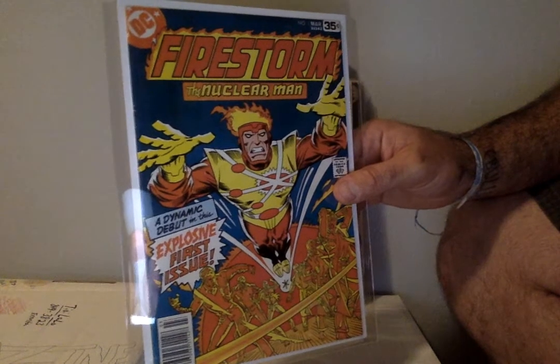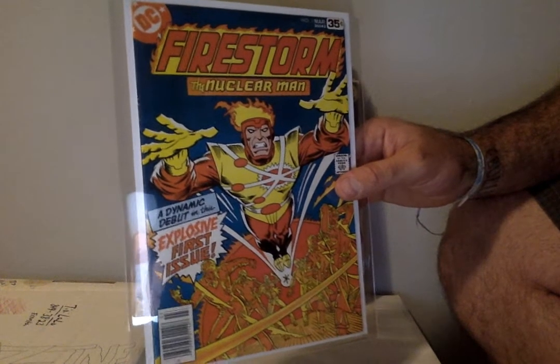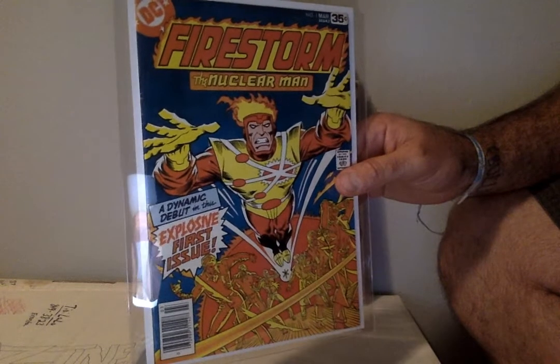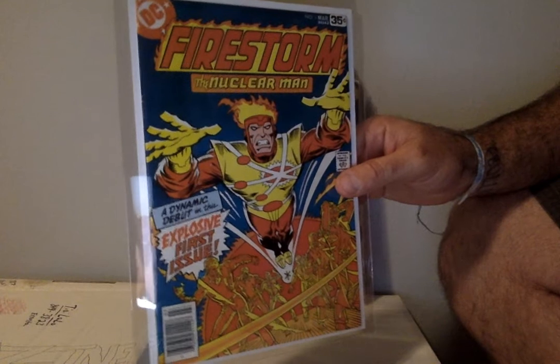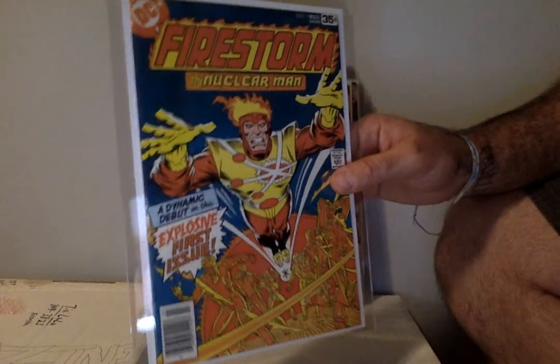The cover is done by Al Milgrom, who's awesome. Underrated, I believe, in my opinion. He's done a lot of amazing things. He's done tons of Marvel, DC. He's really cool. Al Milgrom. Check him out.